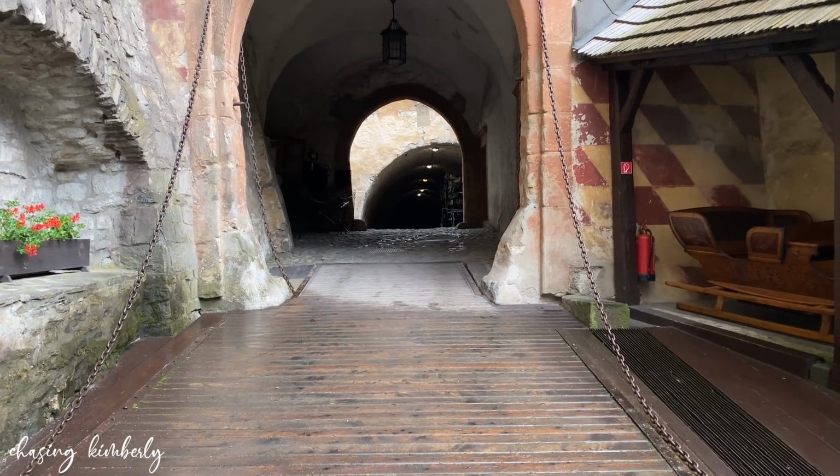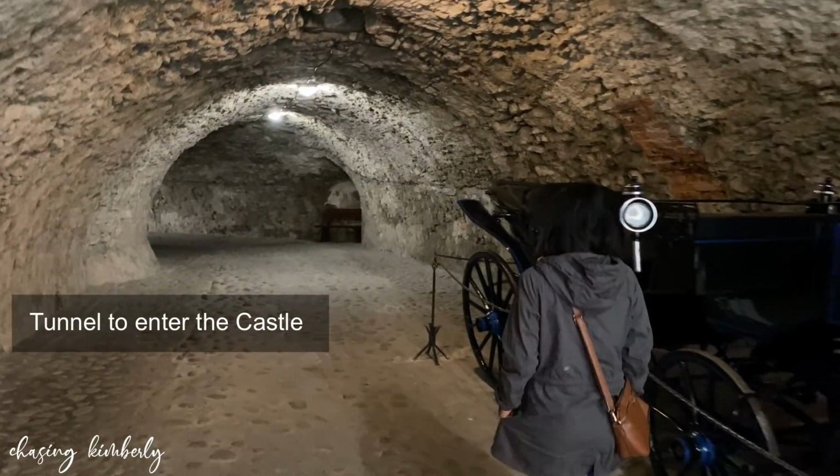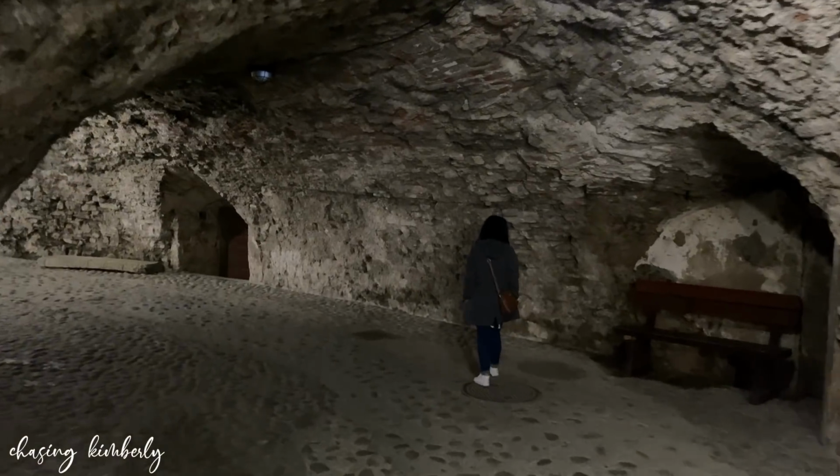To enter the castle, you need to pass a tunnel, and it's a very nice introduction to your adventure in Orava Castle, because it immediately gives you goosebumps. But the tunnel served as a very good defense system, because during old times, the soldiers would pour boiling oil from the holes on the ceilings and the enemy couldn't figure out where it was coming from. And what is very interesting is that the enemy cannot see the end of the tunnel because it's crooked like this. So it's a very strategic way how they built the tunnel.